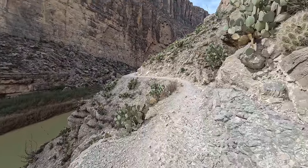That's the view looking back, the view looking forward. I mean, this is very nice and relatively easy. I mean, we're like probably a third of the way there.